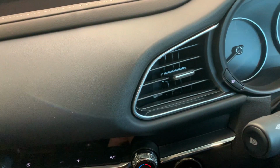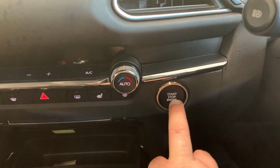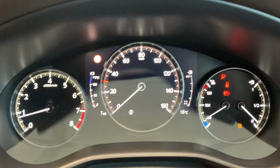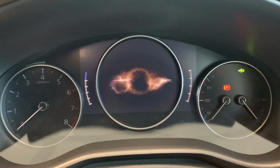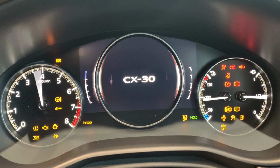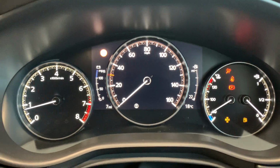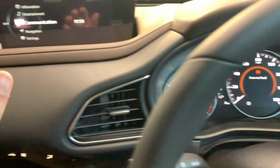So when you're in the car, put the clutch down, this lights up green, push the button and she fires into life. Now I just want to do that again and show you how the dash lights up. I think it's just beautiful. It's sort of backlit. I think they call it a TFT dash. Look at that. Really nice. Gives it that real premium look and feel. And I must say, this is very premium.